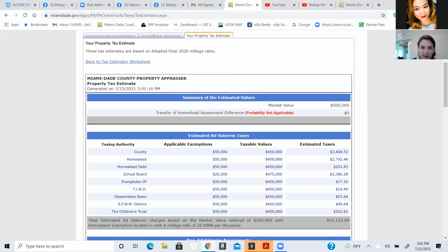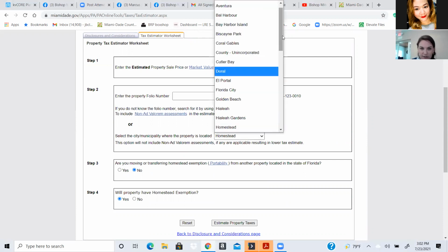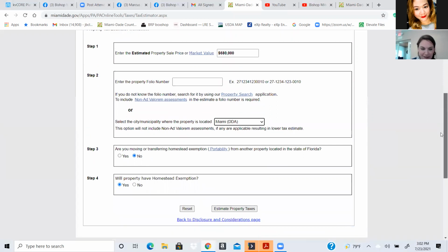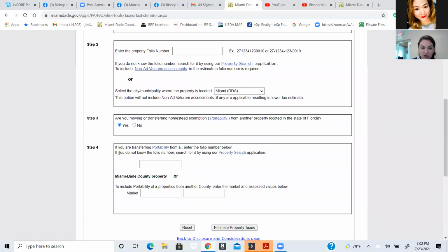So we'll go in here one more time, back to the tax estimator worksheet. We'll try something a little bit different. Let's try 680. And we'll say, I don't know what that means. That could be unincorporated Miami-Dade, I don't know. And let's say yes, we are doing portability. Okay, if you're transferring portability, please enter the folio number. If you don't know it, you have to put it in here, okay?